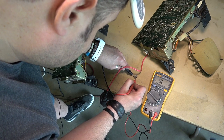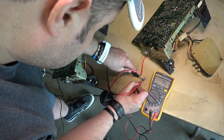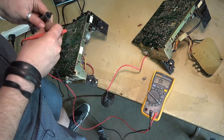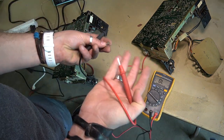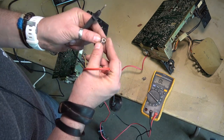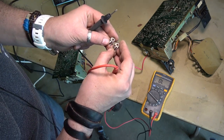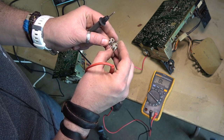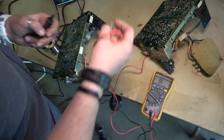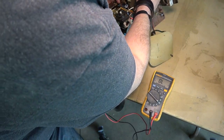Let's see. Yeah, that side's open, isn't it? Interesting. Well, they definitely behave differently. I don't really know what all this means. They're both kind of in the same position, I think. Yeah, they're relatively in the same position as well. Okay, well, let's put this part in and see how it... And then we'll do our continuity test again.